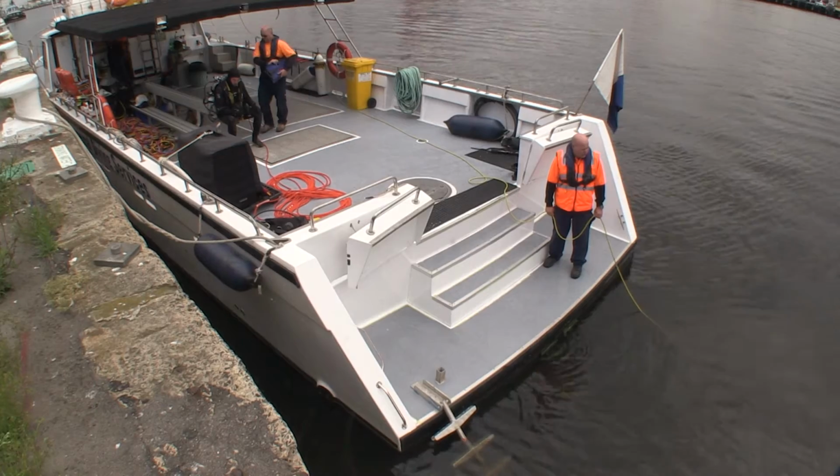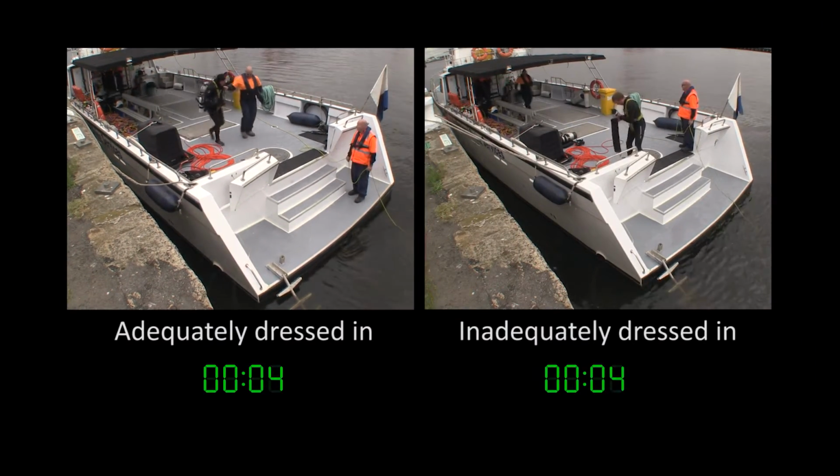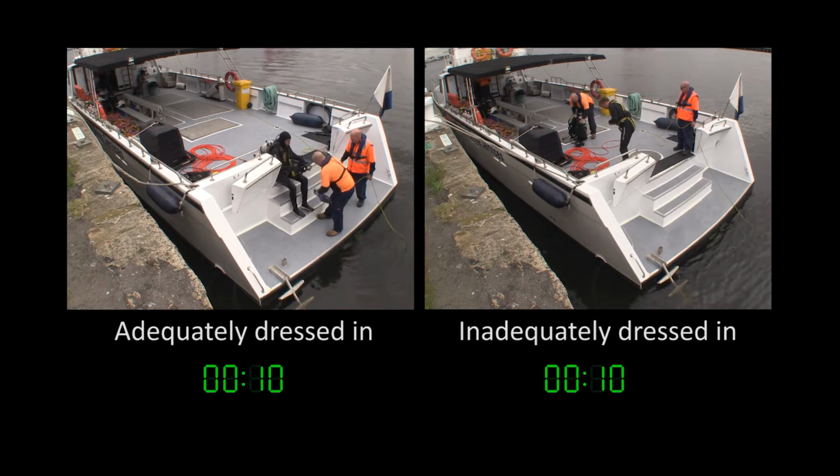I've lost comms, diver 1. Can I jump to standby, please? No comms, diver 1. Coming standby. The standby diver on the left screen is ready to dive. The standby diver on the right isn't.